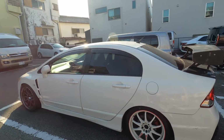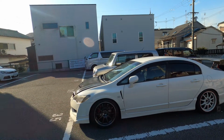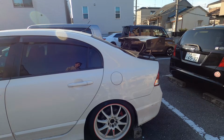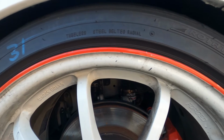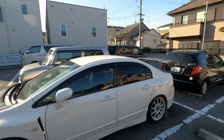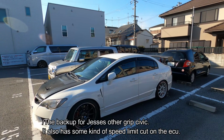Moving round, to give you a better look of the car. The rear upper arms are Silk Road. I don't know if you can see in there or not, but as far as suspension mods go, that's pretty much it. Other than that, it's all basically stock. Just something that you can drive around the family with and then go to Central on the weekend.